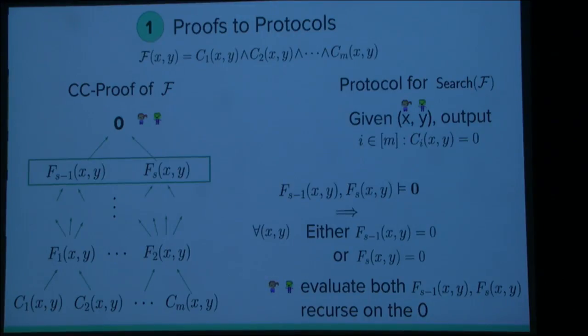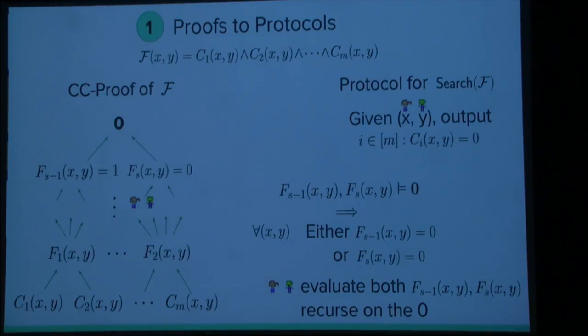These are both low-depth communication protocols, so they can do that efficiently. So maybe they find out that fs minus 1 is 1 on their input, but this one's 0, so they go there, right? Then they look at their inputs there, and they recurse, and in this way they can walk down the proof all the way to a clause, and then they just output that name. Does that make sense?